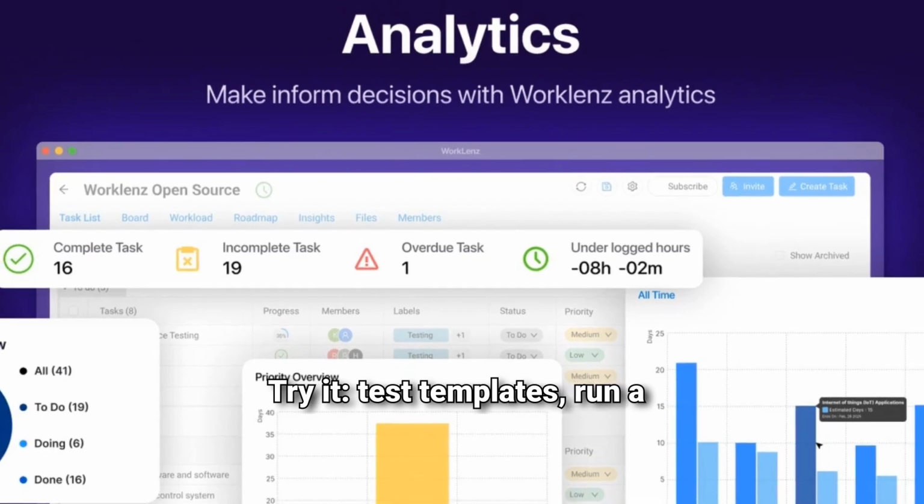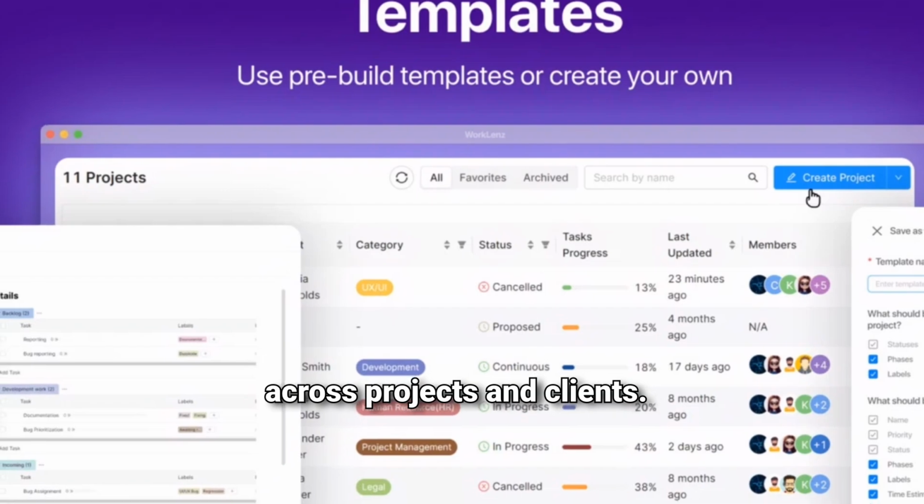Try it. Test templates, run a sprint, compare outcomes next week. If results match the cases, scale across projects and clients.